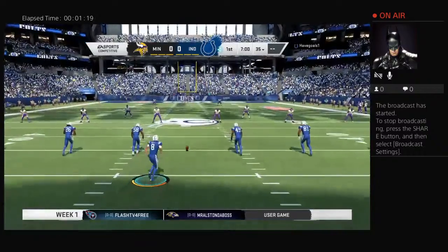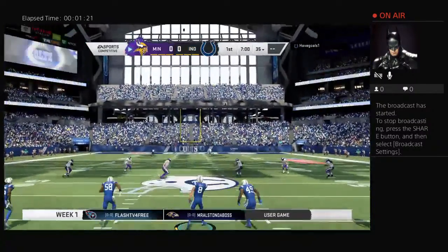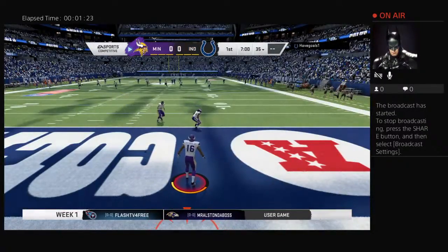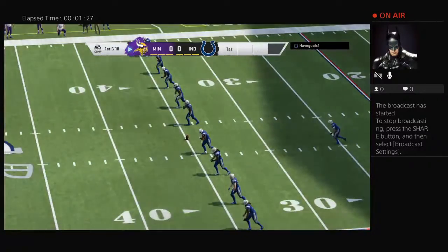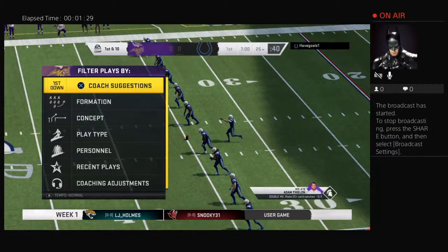Here's the punter, Rigoberto Sanchez, on to get us started. And this one is underway here on EA Sports. And they will not get a chance to return this one as it's through the end zone for a touchback.